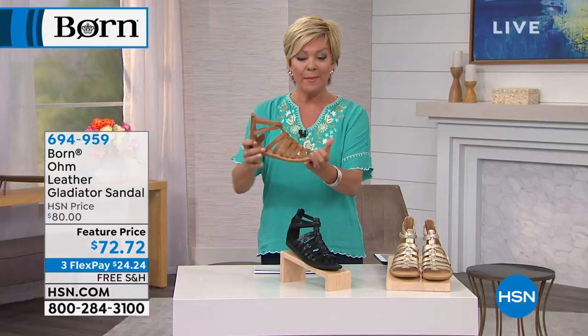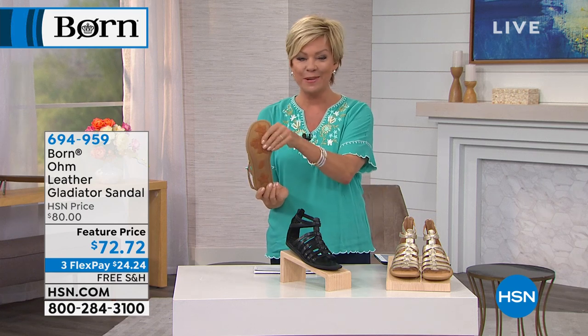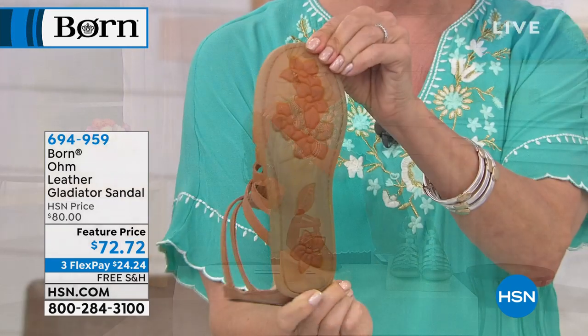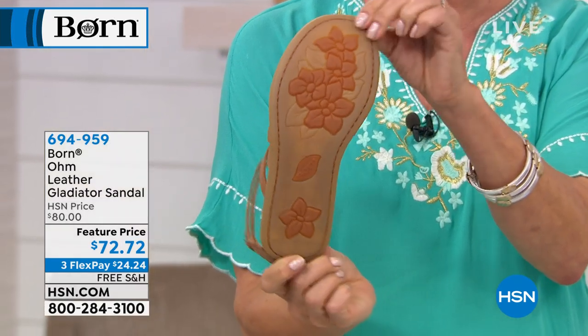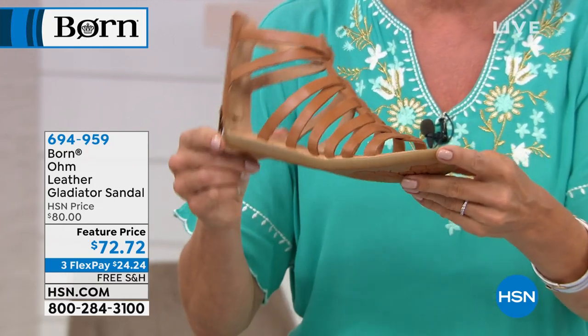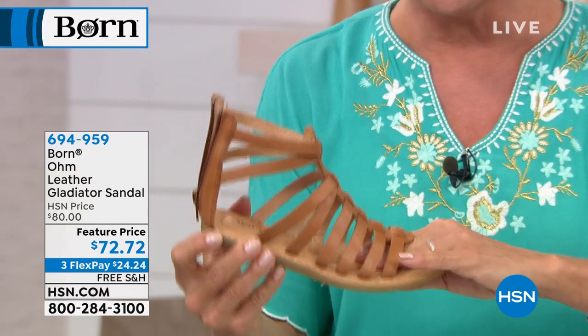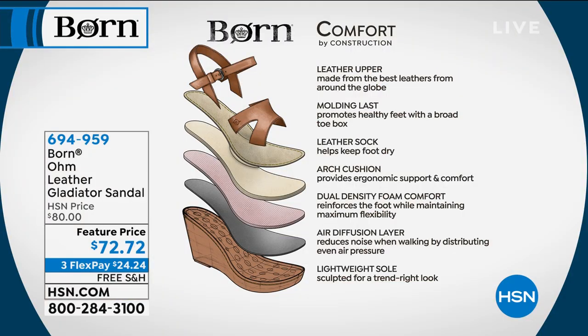pliable. Even from this vantage point, the outsole is more rubberized, and I love that we get to show the specialty designs on even the outsole. This is how much care goes into this brand. Stitching all the way around is done with a needle and a human hand. And then let's talk about the layer upon layer upon layer of support and comfort.